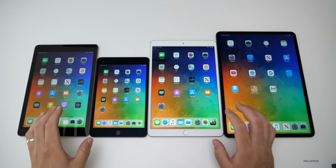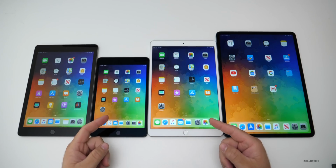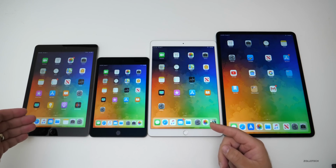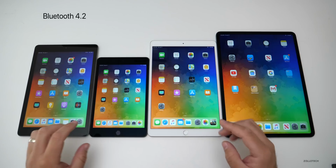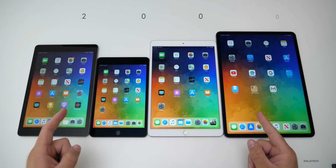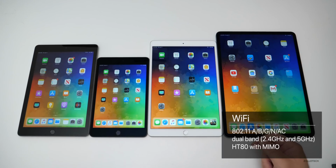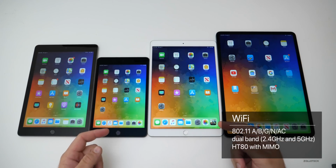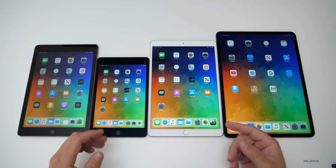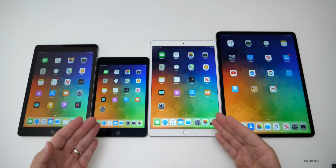Now, in a moment, we'll talk about speed, but let's first talk about connectivity. And when it comes to connectivity, they are very similar with the exception of the iPad. The iPad itself only has Bluetooth 4.2. All the others have Bluetooth 5.0. But where they are very similar is Wi-Fi. They all support 802.11 a/b/g/n and ac. They also have simultaneous dual band 2.4 and 5 gigahertz, also HT80 with MIMO. So they're all pretty well equipped for Wi-Fi. It's just the Bluetooth where it's a little bit different.